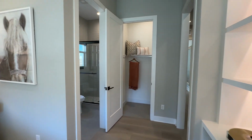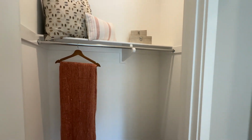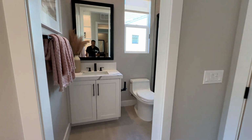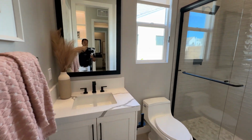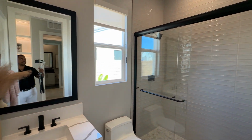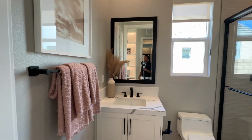Now this one has also a little small walk-in closet here. Call that a baby walk-in closet. And then of course over here on this side, we're gonna have our ensuite bathroom here. Now this one just comes with the shower, doesn't have the tub. I like the towel that they went with back there. And then you get the single vanity sink here as well too.